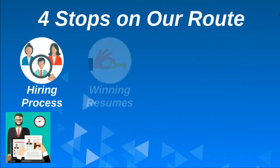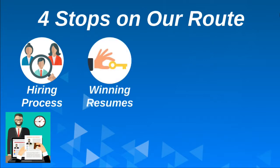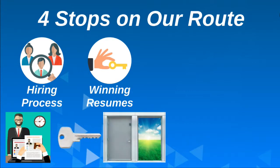Then we'll move on to building your resume. And I'm going to show you how to build a resume that works very much like a key. Each resume should be designed specifically to open up each opportunity. So I'm not going to take you through one resume fits all. That's not the approach we're going to do in this class. We're going to do an approach that will unlock each opportunity with a custom resume.